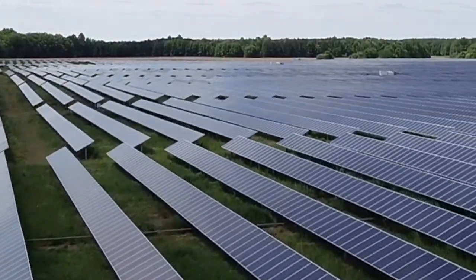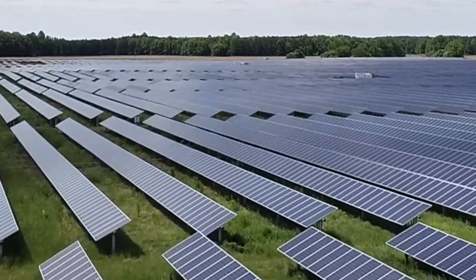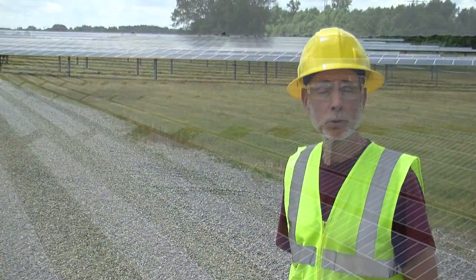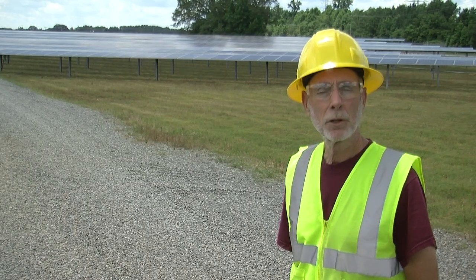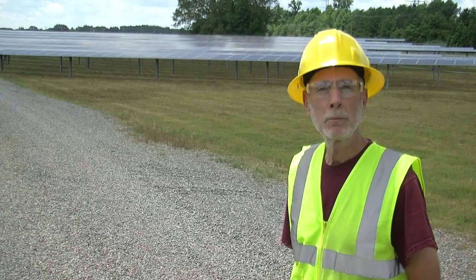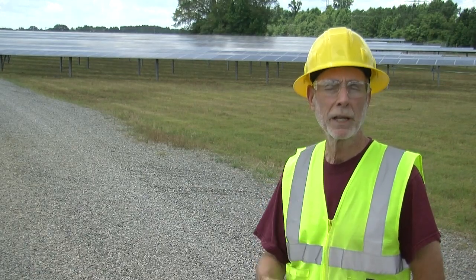Is glare a concern? That's another big question we get asked. Well, if you think about the job of the PV module or the solar module, its job is not to reflect the sunlight, but to harvest the sunlight. So the reflectivity of these PV modules is just a little bit higher than the reflectivity of the asphalt that's making up our roads.